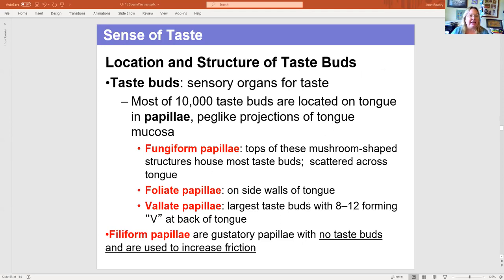Okay, our second chemosense that we need to speak about is the sense of taste, or gustation. So we have taste buds. Taste buds are sensory organs for taste. Most of the 10,000 taste buds are located on our tongue in structures called papillae. Papillae are peg-like projections on the tongue's mucosa.